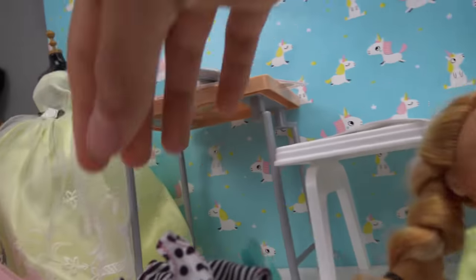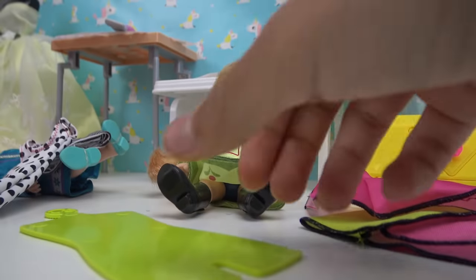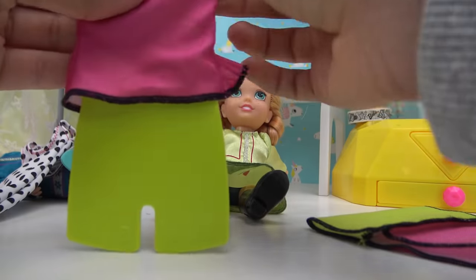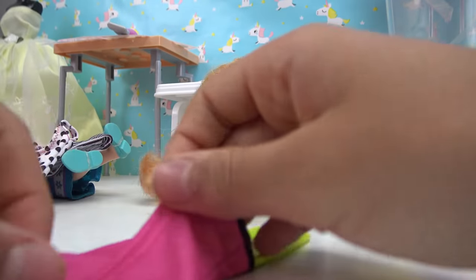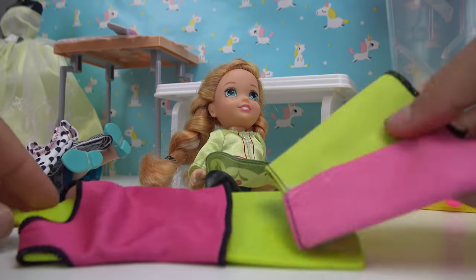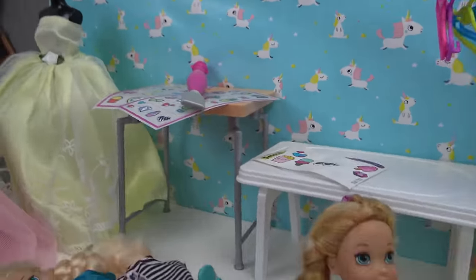So what do I have to do? Just put this on the mannequin. Oh, just put it on the mannequin. Okay. The mannequin is crazy now. Anya, please stop it. Seriously. There it is. Ooh, it looks pretty. And what about the skirt? Do I put it under? Oh, look, it's an ensemble. Now, you grab one of these.